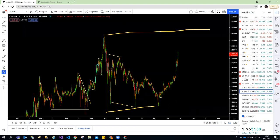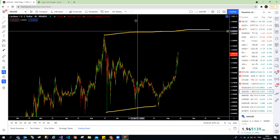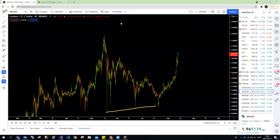Let me hold it a second here. Just want to switch off here so we can see the structure. So this one has actually made what looks like a triangle. We've got a triangle on this one. So this was 1, 2, 3, 4, 5, and then a break to the upside. So we are now looking at this as the orthodox low on this triangle. The triangle starts here with 1, 2, 3, 4, 5, and we're breaking to the upside.